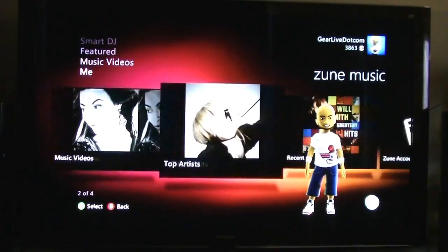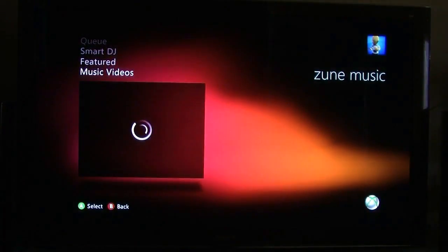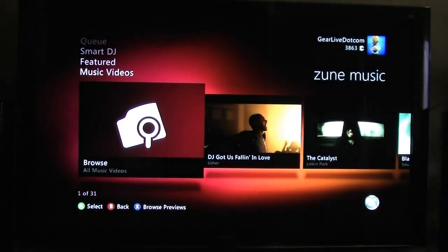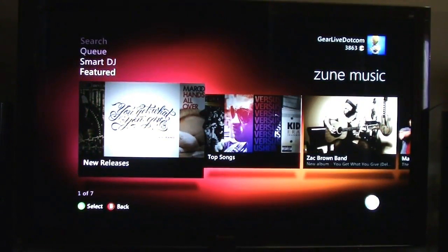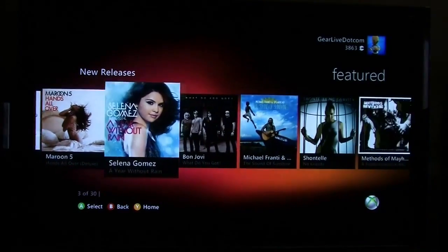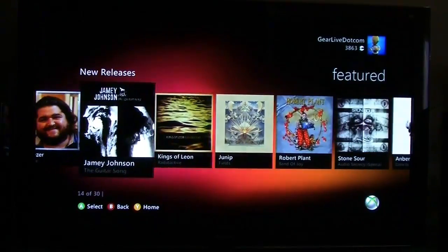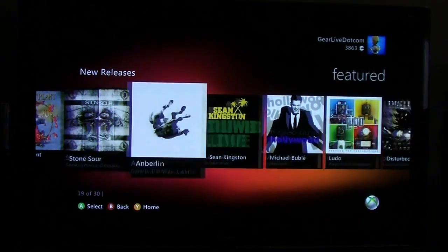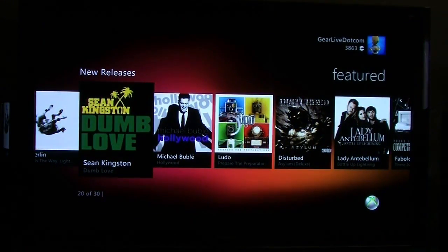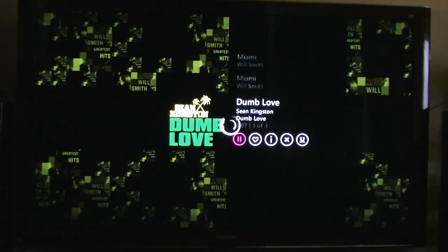Go into me, you can see my top artists. There's Lady Gaga. Music videos, these you'd have to purchase if you want to watch them. But again, if you have a Zune Pass, all this stuff you can just start playing and streaming right away. Let me go into new releases here. So again, I can just stop on anything, hit A, play.